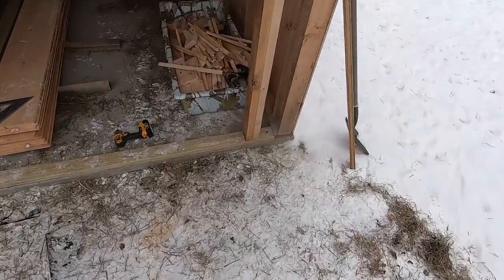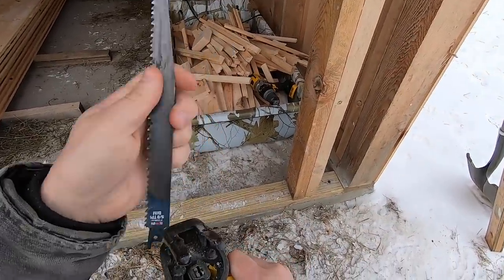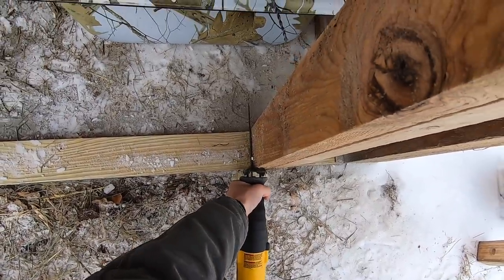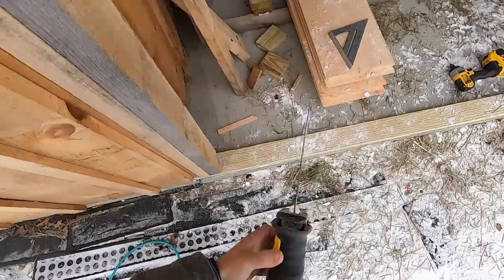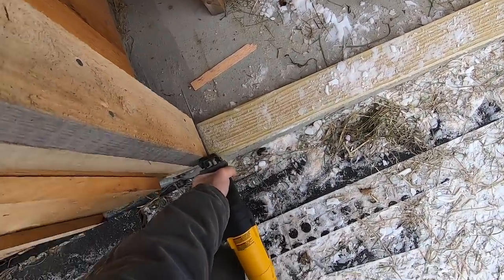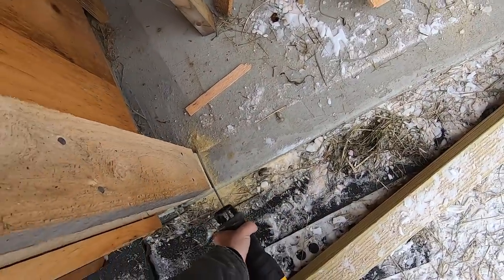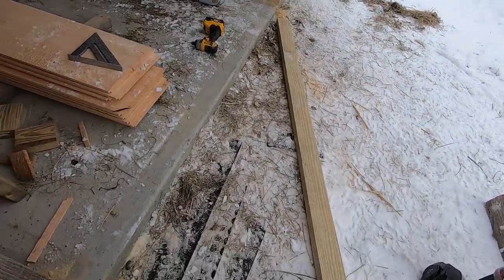All right, let's get this sill plate cut out. It'd be easier if we flip our blade around. Bam, there we go. Nice. Get that back piece. Perfect. I like it. And that tripping hazard is out of our way.